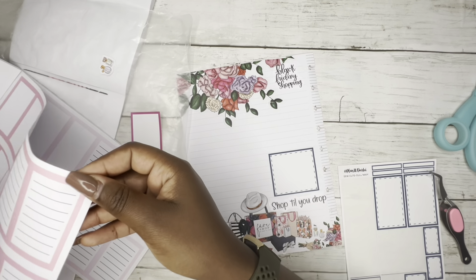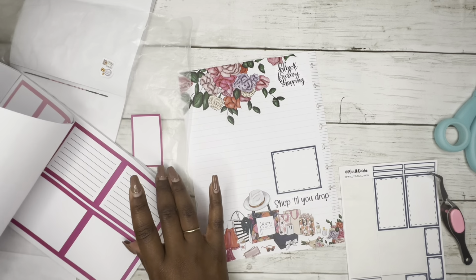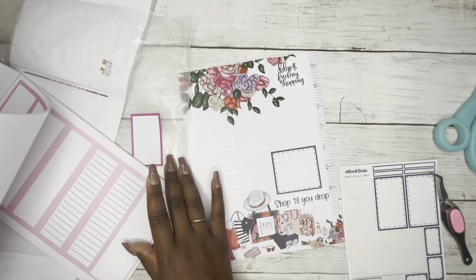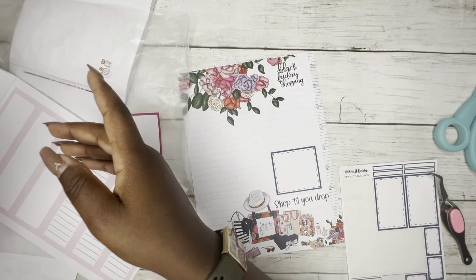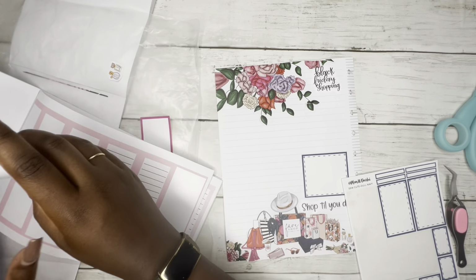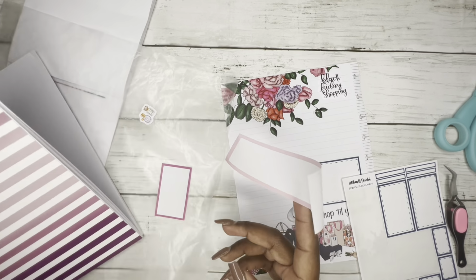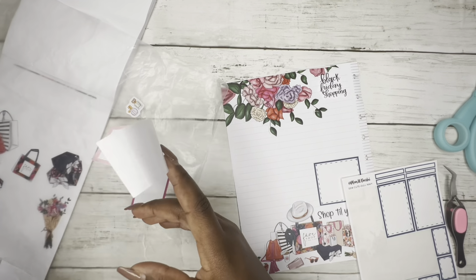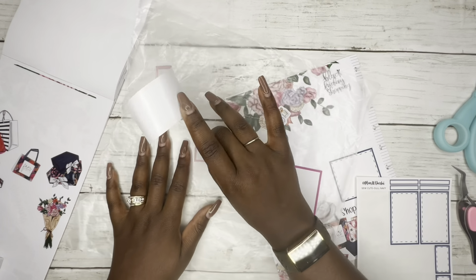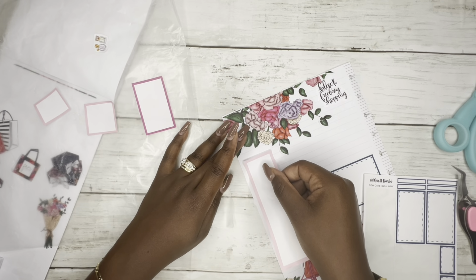I really don't want to use another one of these. I'm going to use one with lines. I feel like the lines would mess up my page. I know what I'm going to do. I'm going to use a long one. You guys are tripping, that's why. Sorry, y'all, I'm being stingy with my own stickers. Okay. Put that down, and put that down. Let's put this over here.